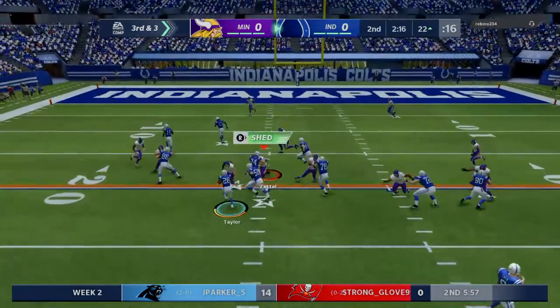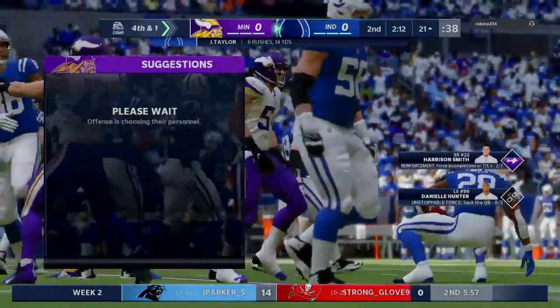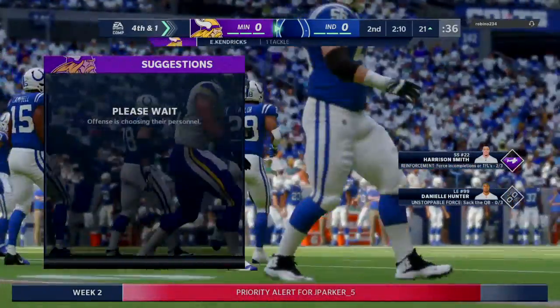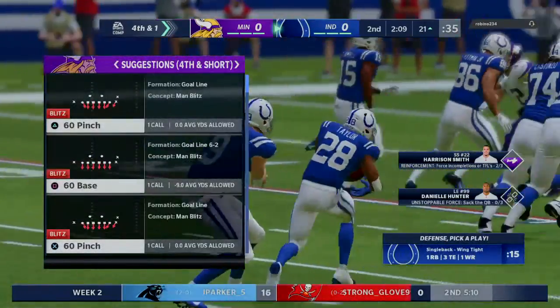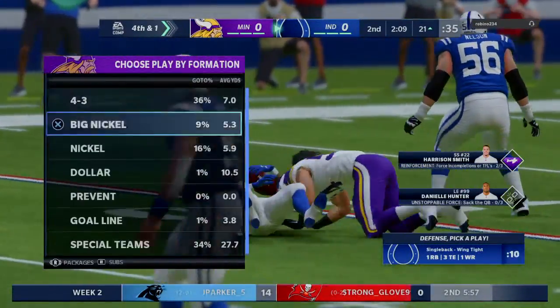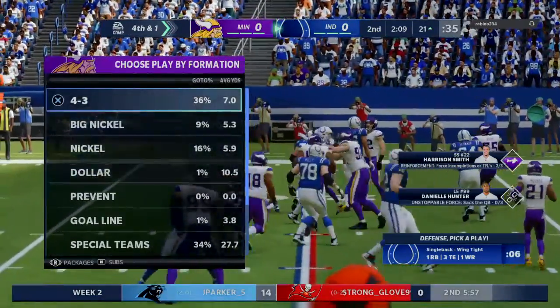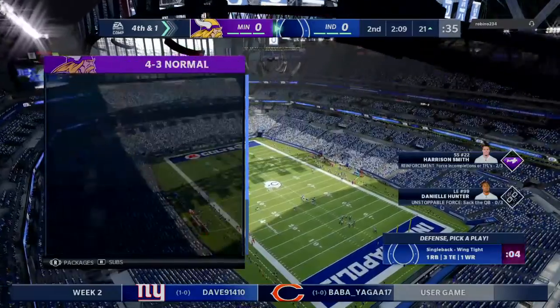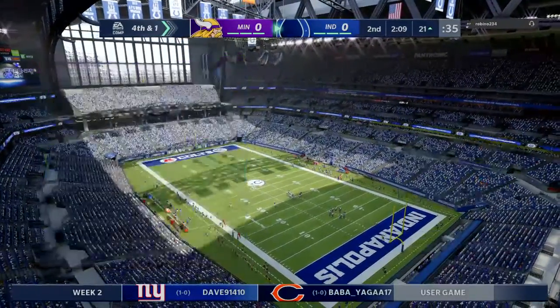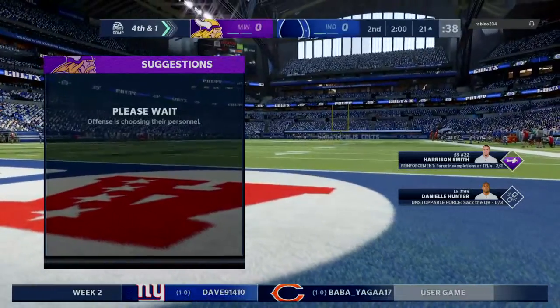They'll try and run for the first with Taylor. And they're going to mark him down short, maybe by about a yard, if that. He needed 2, he got 1, and that's going to leave him with 4th down and a yard. Brings up 4th down and 1. Two minutes on the clock in what's been a scoreless first half.